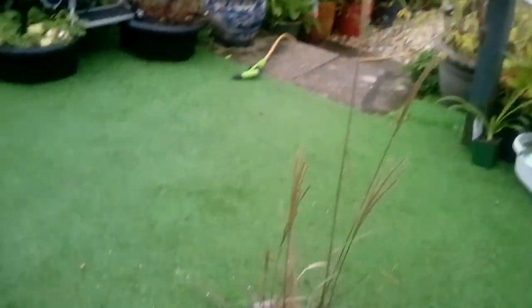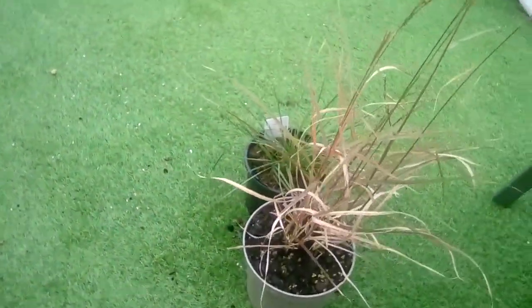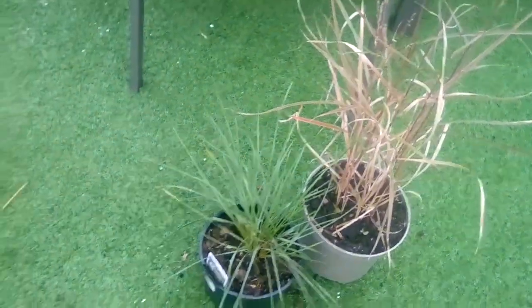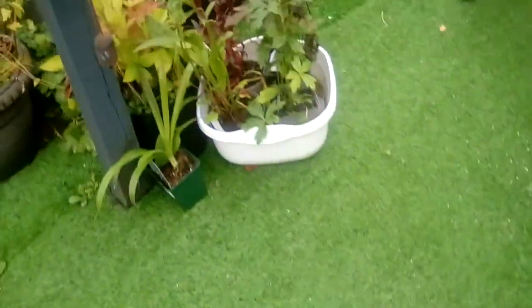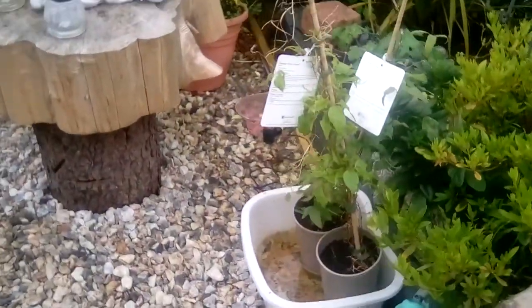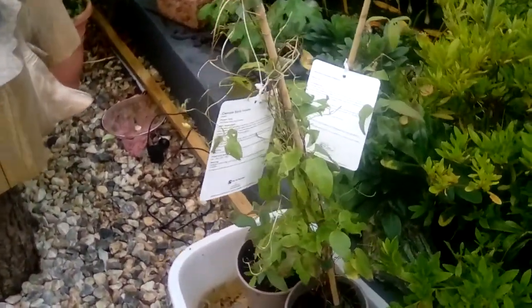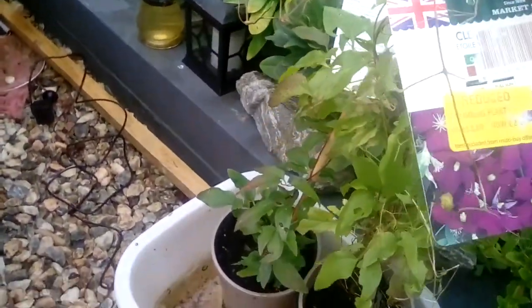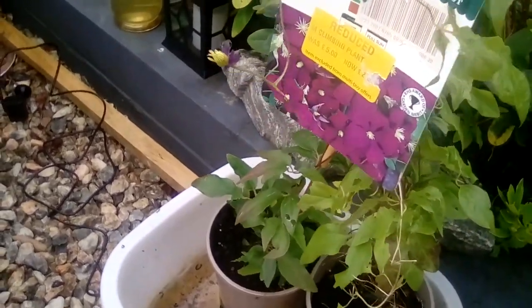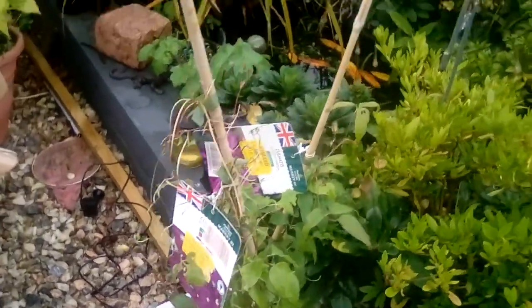So some of the plants we picked up at Malvern were some grasses. I did grow some for seed last year, so decided to buy another couple at the show and another couple of things there that we'll still have to find a space for, and I've picked up a couple of clematises there, reduced, at Morrison's, a purpley one and a purpley one. Two purpley ones.